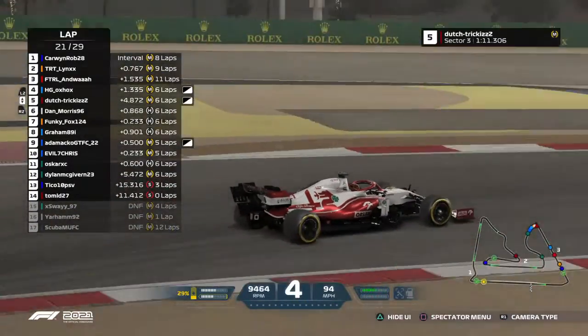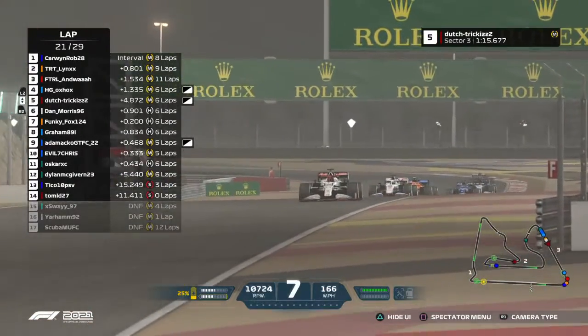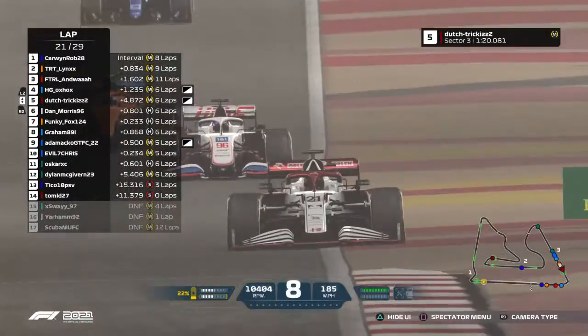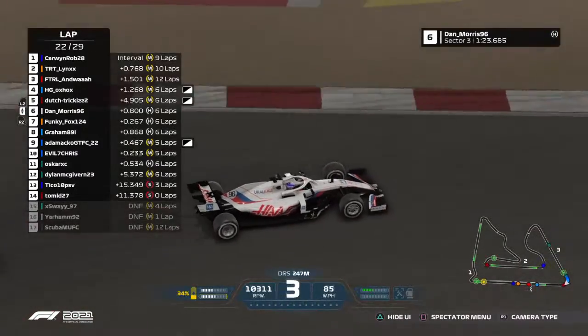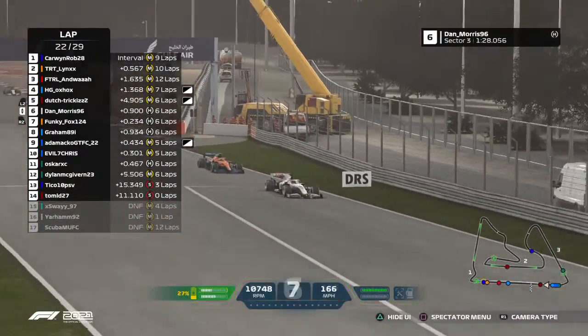Trix is also on 6 lap old fresh tyres. The gap is now 4.8. If anything, he's actually lost more time to Oxox. And he still hasn't managed to break the DRS behind him. Dan and Funky Fox clinging on resolutely. Graham as well. Everybody's still in the train.